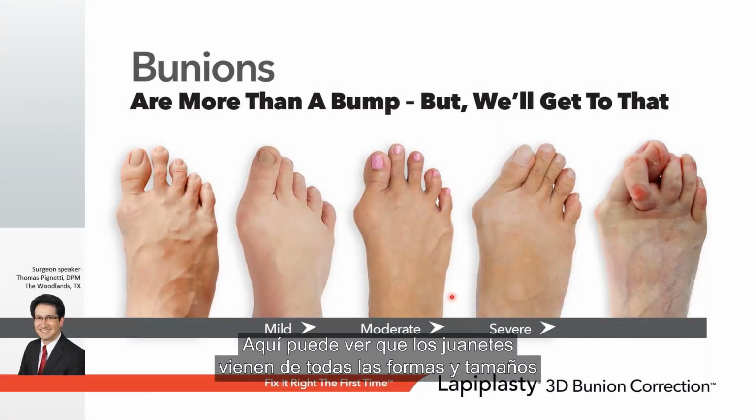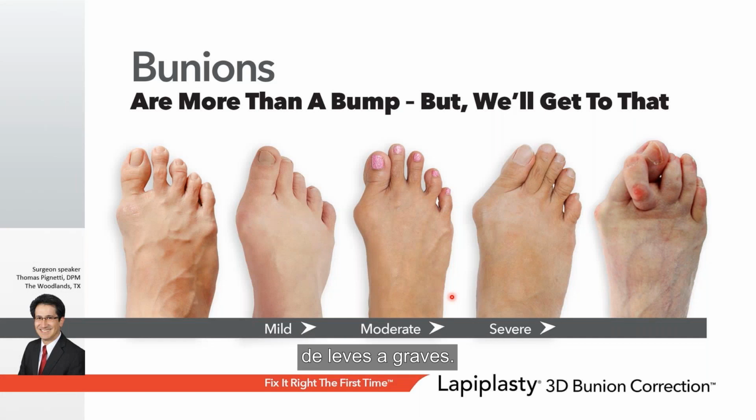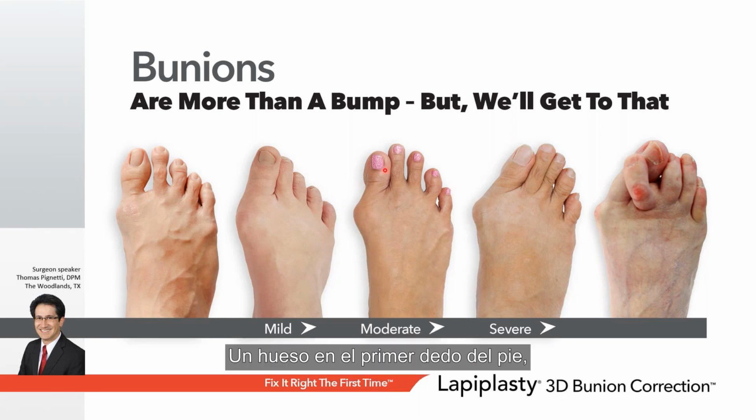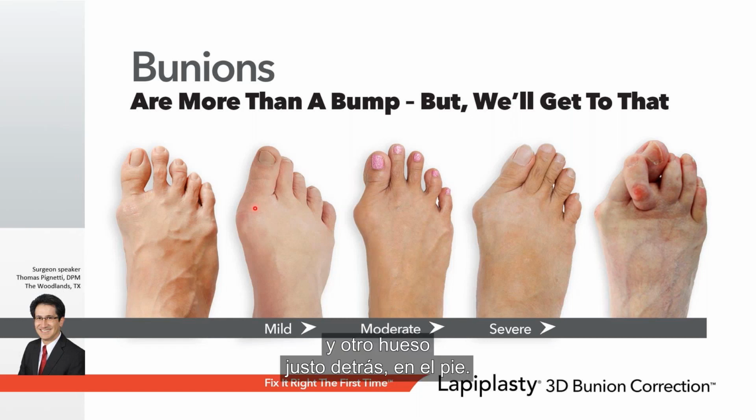So here you can see that bunions come in all shapes and sizes, from mild to wild. Generally, as they progress, not only do they worsen in severity over time, but other deformities actually start to appear. Again, as you look at these pictures, try to imagine the bunion as an angle created between two bones. One bone in the big toe, and another in the foot just behind it. Again, we'll show you this in a moment. So the bunion is actually a misalignment of these bones rather than a bone spur or calcium deposit.